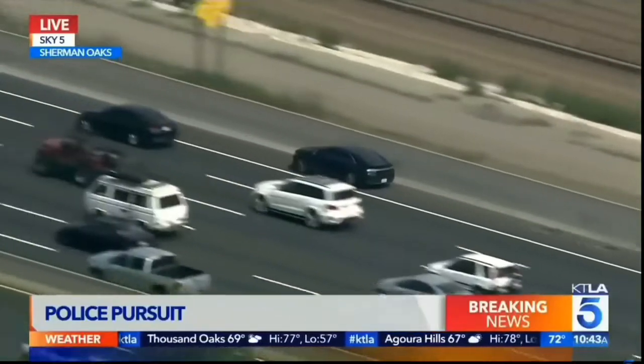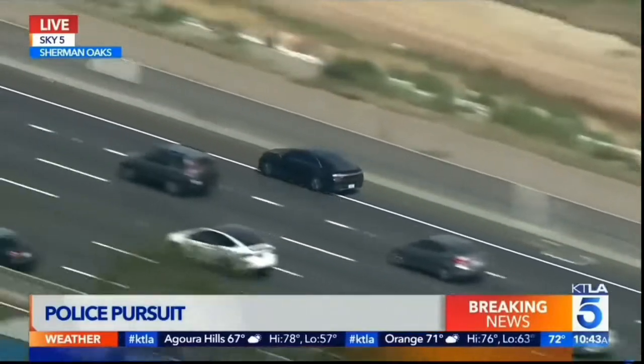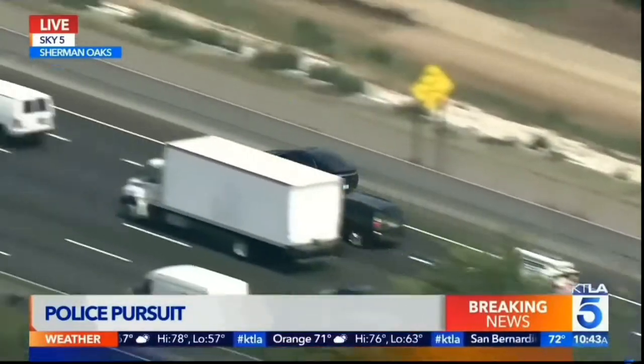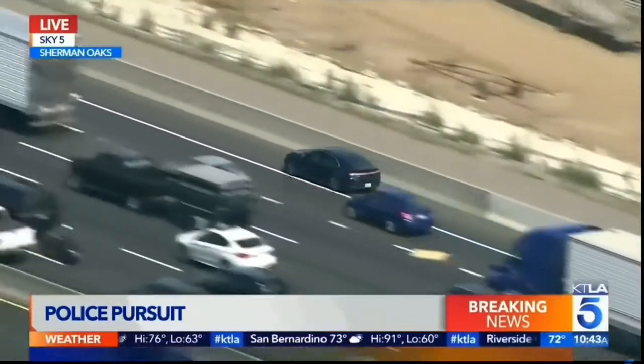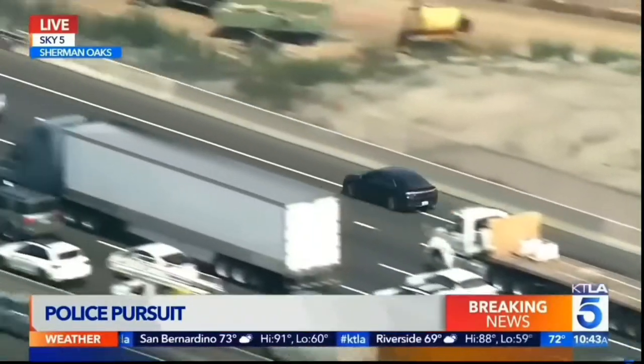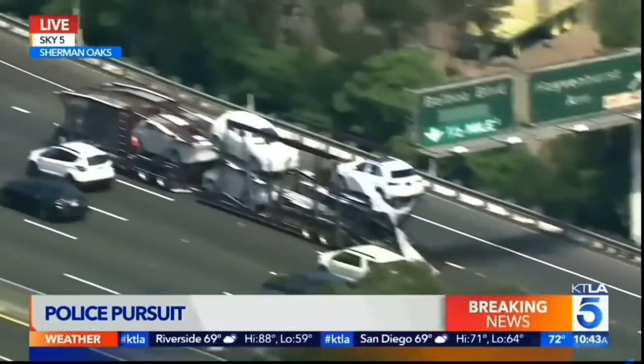LAPD helicopter overhead. I'm looking out. There is no other patrol cars that are behind this guy, so there's no reason for this person to be going as fast as he possibly can. As you can see, right shoulder, very, very dangerous, narrow passes. People that are on the freeway right there completely unaware of this person until he comes roaring by.